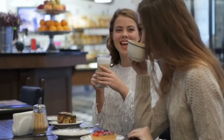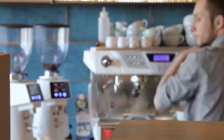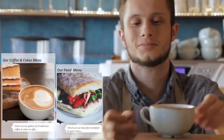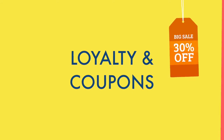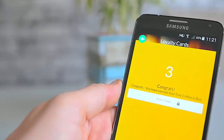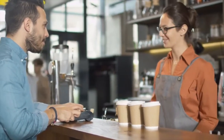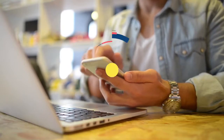Let's say you own a cafe or coffee shop. With your own app, you can easily share pictures of your menu and most tasty meals. You can easily update and change them at any time. You can have your very own in-app loyalty and coupon cards, where you can reward customers for repeat custom, like buy 3 coffees and get 1 free. The app will track everything for you.